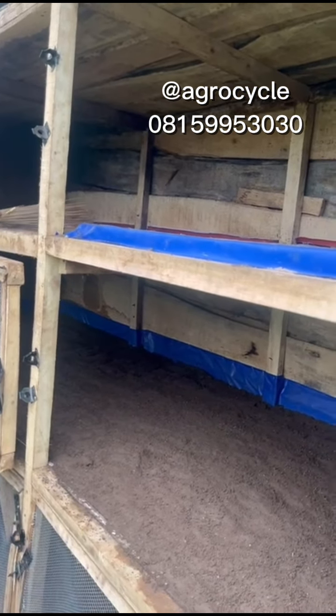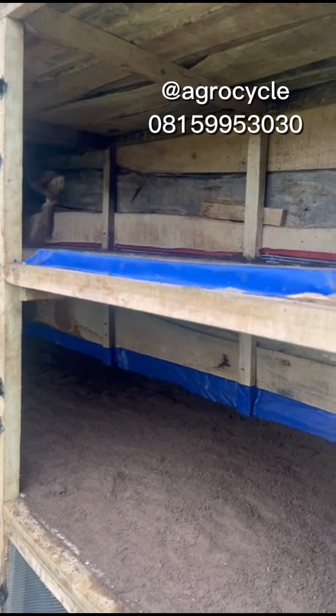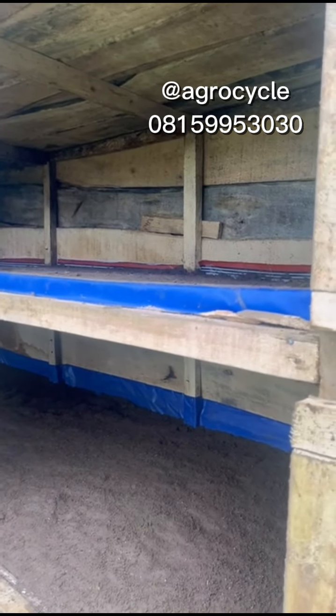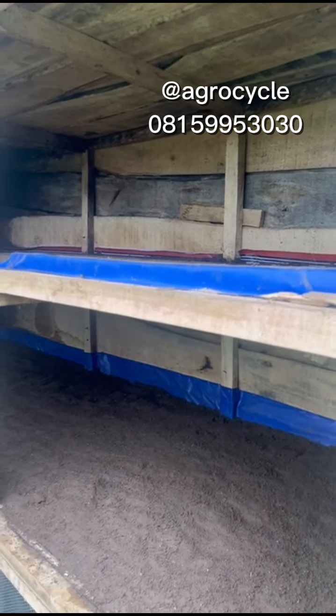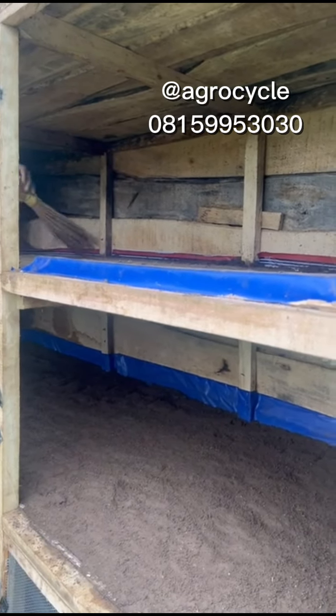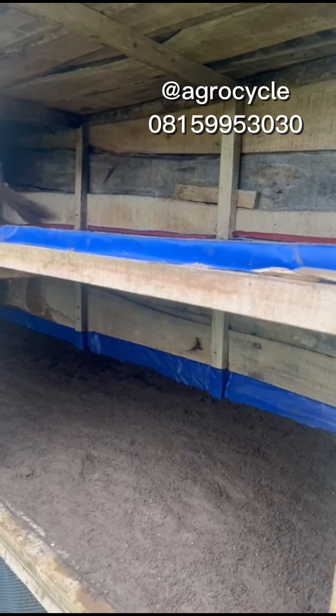So while I was still talking about cleaning, notice that this guy is holding a broom, and you don't necessarily have to sweep your pen like this to clean it. This is before they started stocking. Okay, so let's get it right. Cleaning doesn't mean you have to sweep your pen. No, it's not like that.